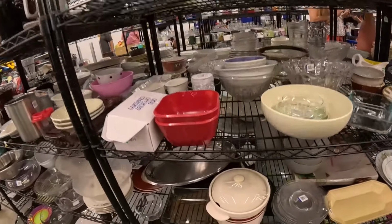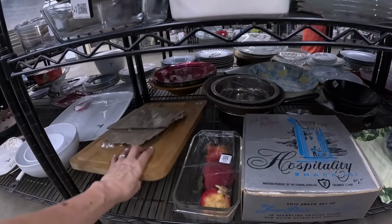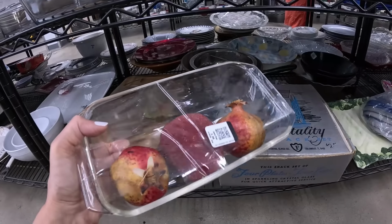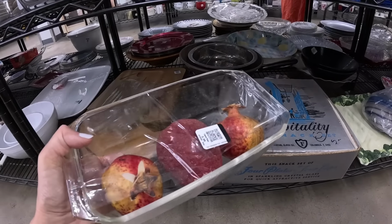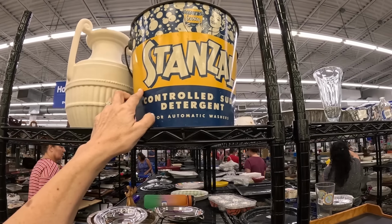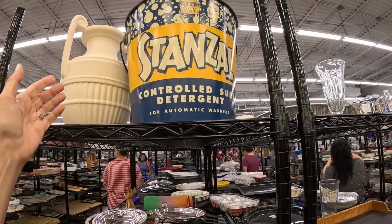Okay, we have a Pyrex baking dish with some fake fruit in it. I guess Goodwill put those in there. I like the beaded fruit. This is sort of like the more modern version. I feel like you can always tell a vintage graphic because the colors are just a little bit different. I don't know if the colors weren't as bright back then.